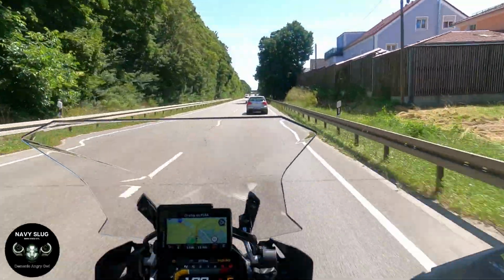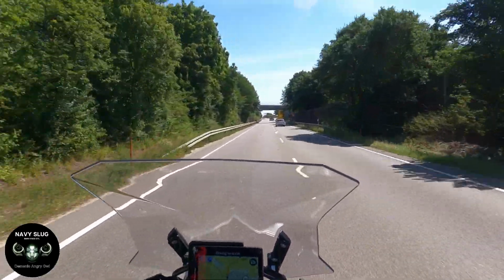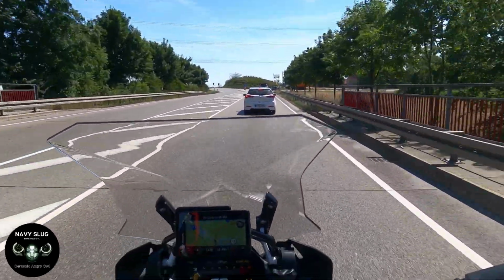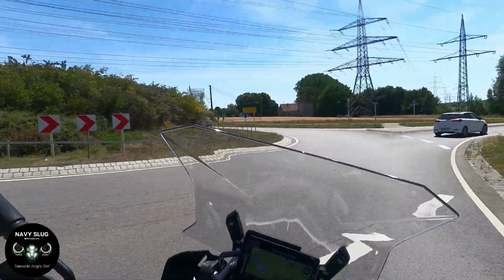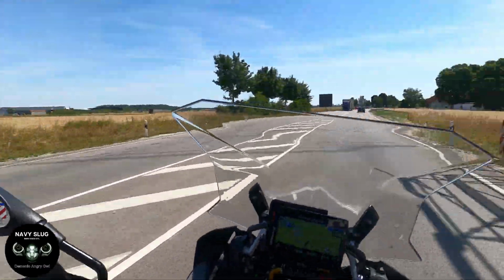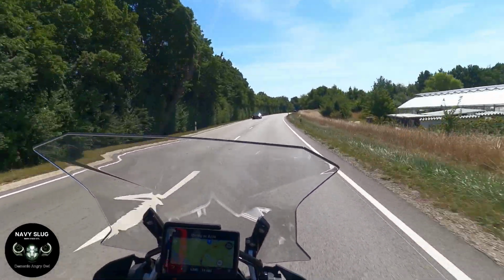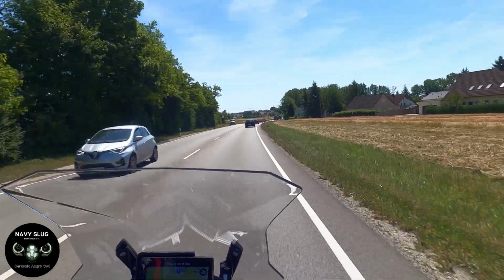She only arrived this morning, so this is my nice little run. She's an ex-demo bike, so I got her for a very, very good price, and all we've got to do is just get used to riding an adventure bike again. Hear that engine roar, you can just feel the power and the pull. And I mean, she is damn good fun.